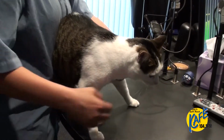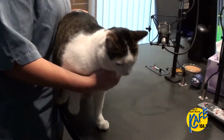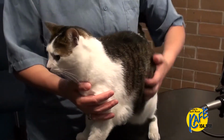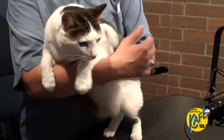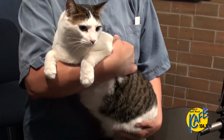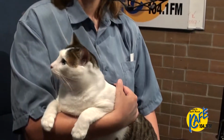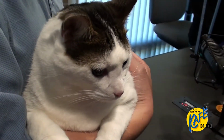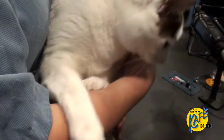She was surrendered by a senior citizen who couldn't take care of her any longer, just didn't have the energy to do so. And one thing you need to know about this little girl is she is declawed on her front feet. Now, at the Whatcom Humane Society, we don't advocate declawing. We actually won't adopt to families that plan on declawing. We'll counsel them on how to appropriately handle your cat's scratching. But we do get a lot of declawed cats, and so therefore we need to place them in appropriate homes. So this little girl needs to be indoors where she can be safe and sound.